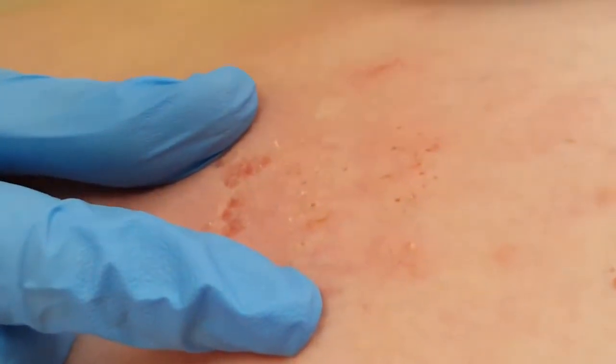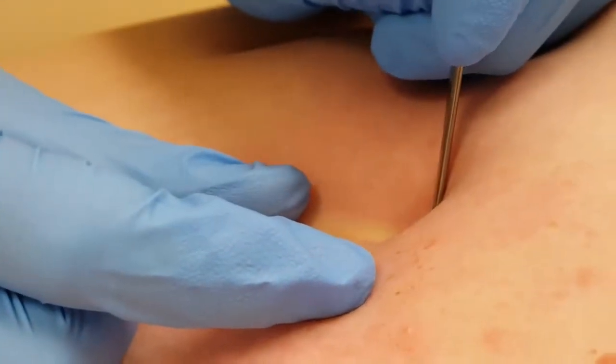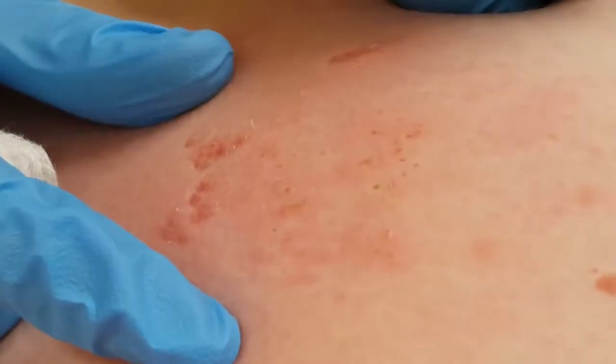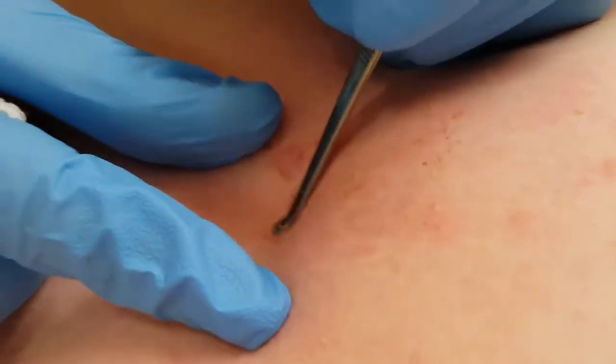But this is a comedonal naevus. Happens around 1 in maybe 2,000 births. Some of them are small, some of them are large. In his case, it's medium sized. So it's relatively rare, but I do see at least one a week. So to me, it's quite common.